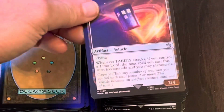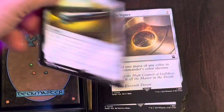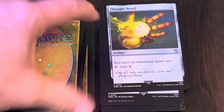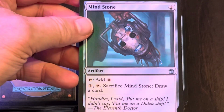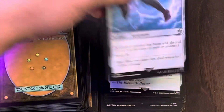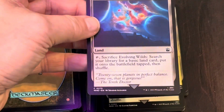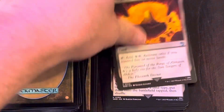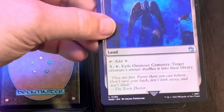Psychic paper, got to have that. Here's the TARDIS, which is an artifact, of course. Sonic screwdriver, everybody needs one. And some of these things they've just kind of adapted from other cards. Oh, there's a Cyberman head. Cool. I love how they did that. Talismanic of Conviction. The bow tie. That was a big one for the 11th Doctor. And more lands here. Good stuff.